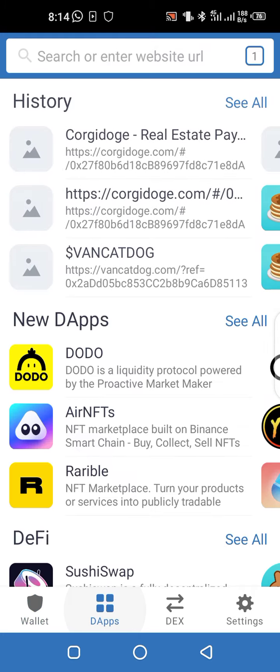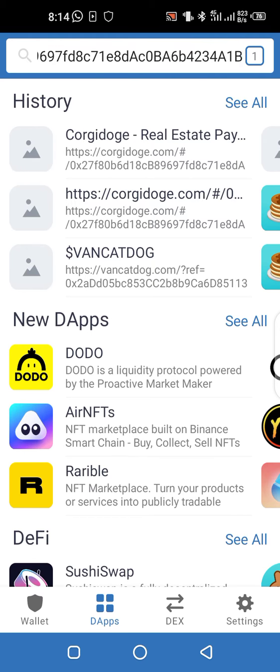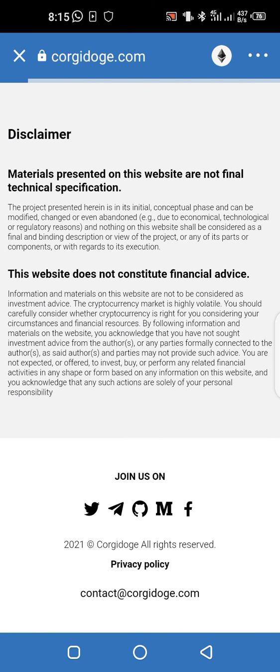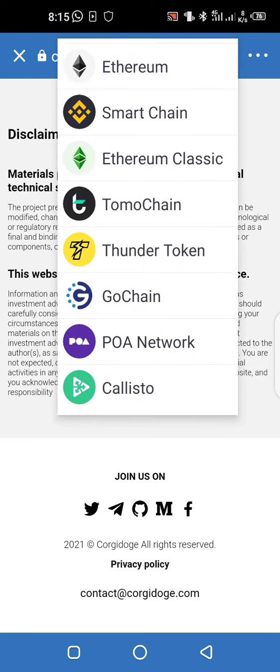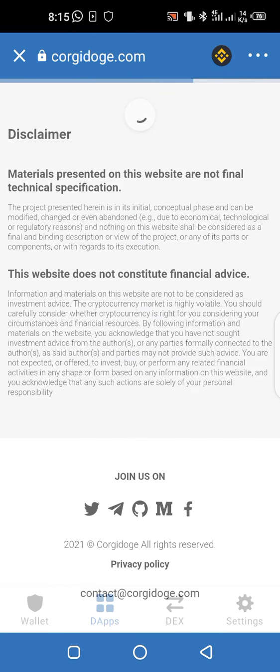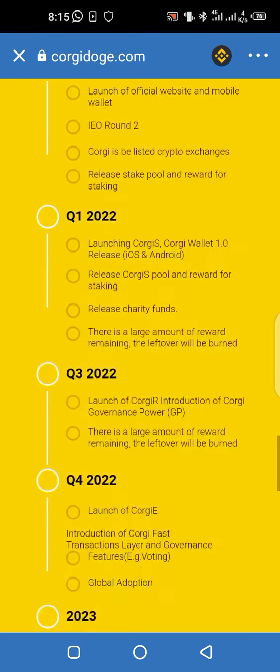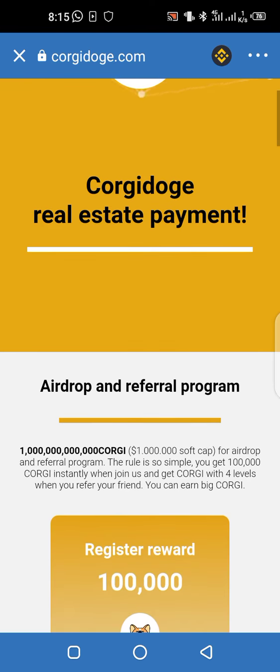We go to the dApps and we paste the link. The link will be in the group, and then you click go on your keyboard. Okay, once you click go on your keyboard, you see this Ethereum sign up here. Please change it to smart chain. And then once you change it to smart chain, you now have access to the Corgidoge real estate airdrop.